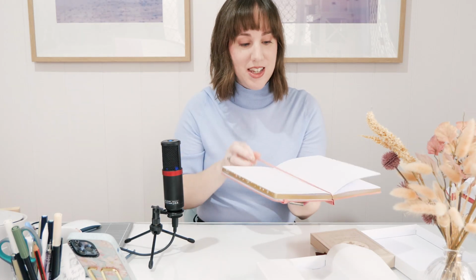Two ribbon bookmarks inside, which is nice, and of course elastic closure on the back. I just love cat things, and when it's a cat item of stationery without being childish, chef's kiss. Just exactly what I wanted in my life. Thank you, Notebook Therapy, for making the thing I didn't know I needed.